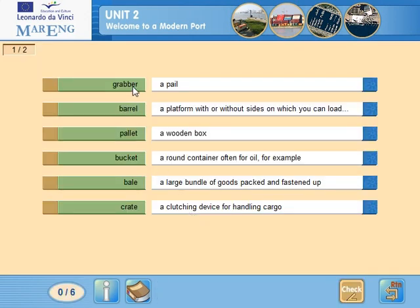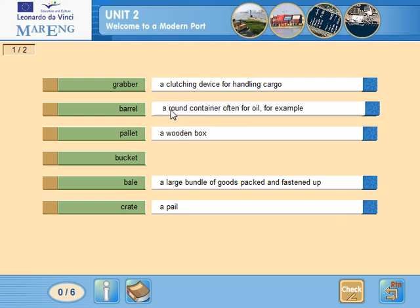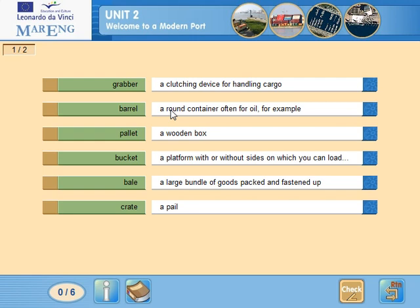Grabber. A clutching device for handling cargo. Barrel. A round container, often for oil, for example. Pallet. A platform with or without sides on which you can load packages or crates. Bucket. A pail. Bale.